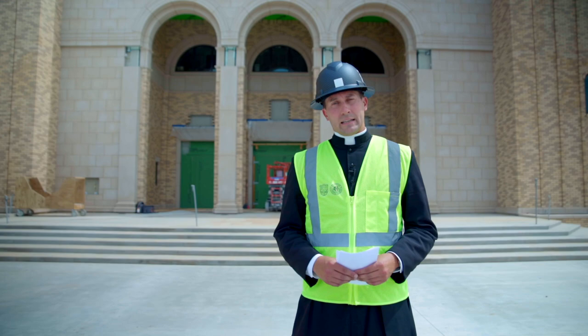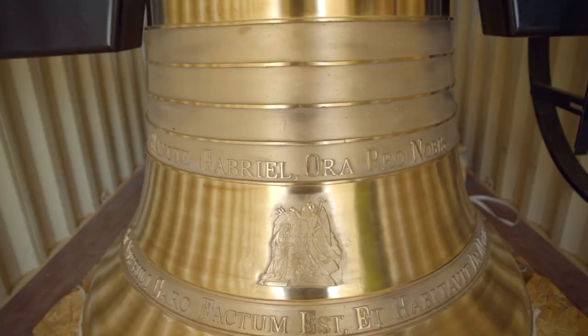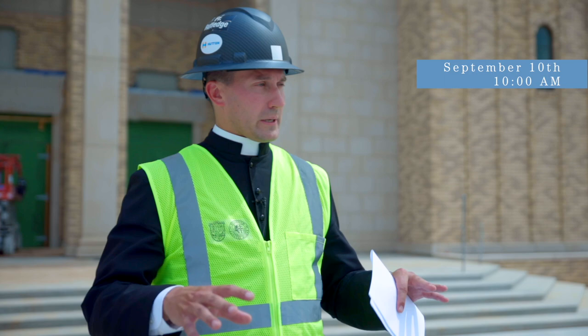And here in front of the church, we'll set up the 5 bells, and they will be blessed in an official ceremony. So for that ceremony, anybody's welcome. September the 10th at 10 a.m. here at the Immaculata in St. Mary's, Kansas. You're certainly welcome to come. We'll all be standing here out in front of the church that morning.